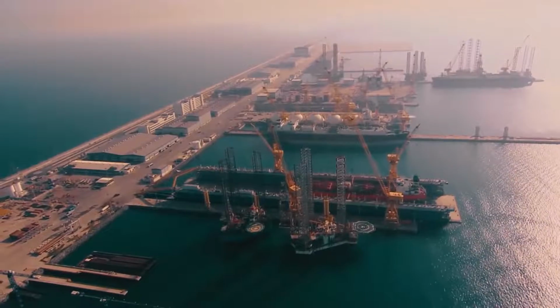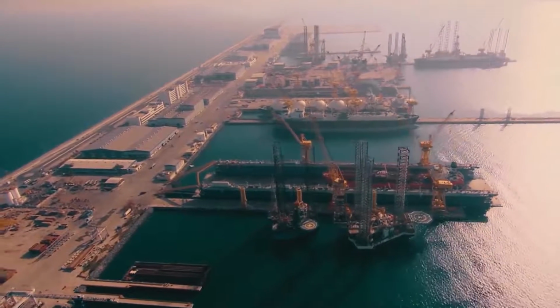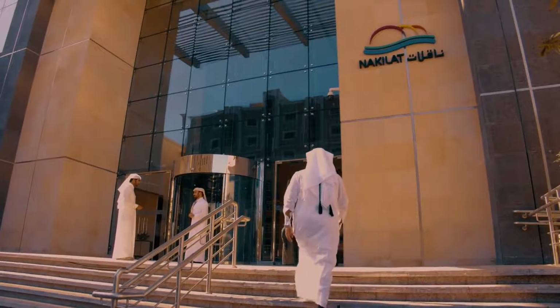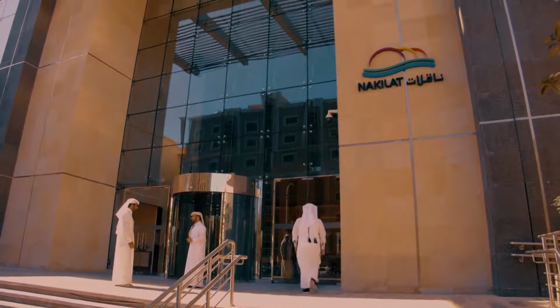Nakilat provides the essential transportation link in the State of Qatar's LNG supply chain. As a leading LNG provider, we aim to safely deliver clean energy to the world. Nakilat's diverse business portfolio further allows Qataris to explore vast career opportunities at the shipyard, agency, or at the headquarters.